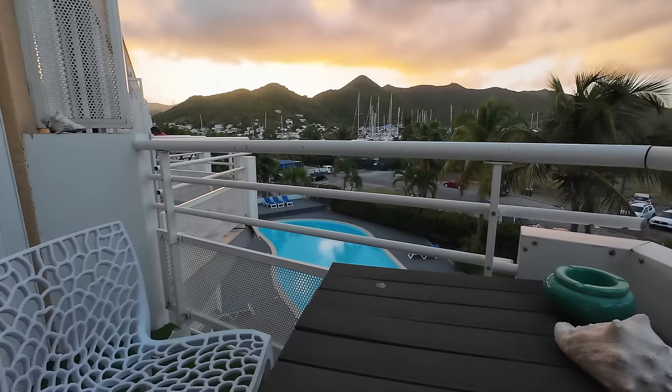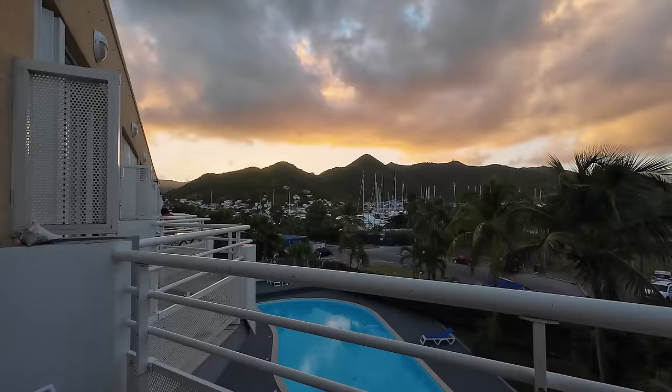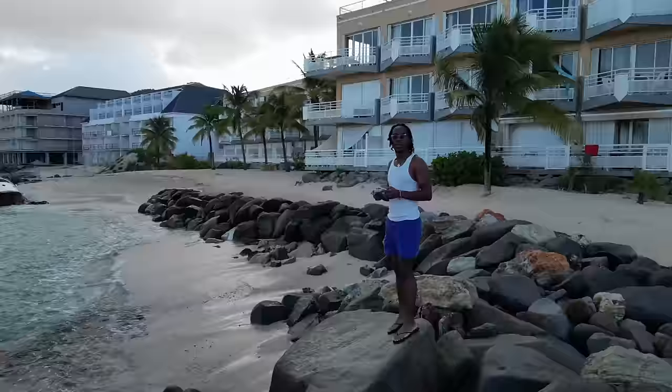Good morning, good morning. Day two here in Sint Maarten, and one of the best things here is sleeping here and being woken up by the sunrise. We just came up here and it's just beautiful at 6 a.m. to see the beauty of the island. So let's get this day started now.